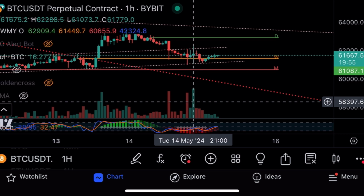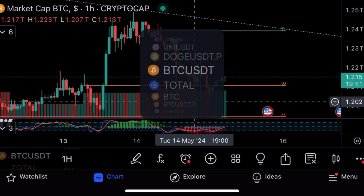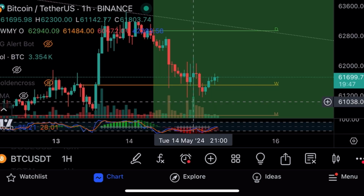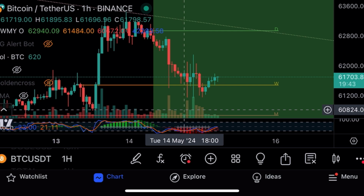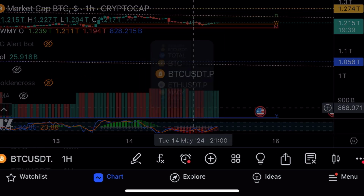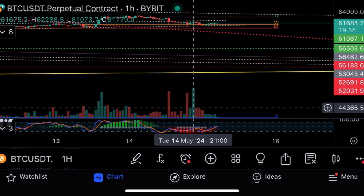Someone bought, you can see here, they propped it up, 16,000 Bitcoin on derivatives. But if we go into Binance Spot, they bought 3,300 Bitcoin spot, where the normal hourly volume is 620. So someone bought 2,700 Bitcoin more than expected on that hour.